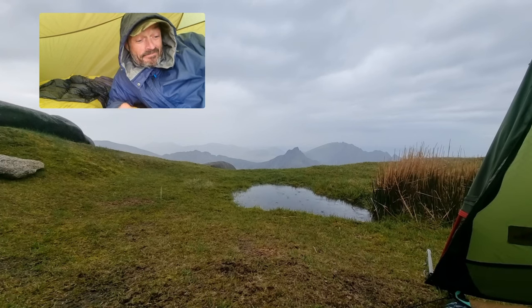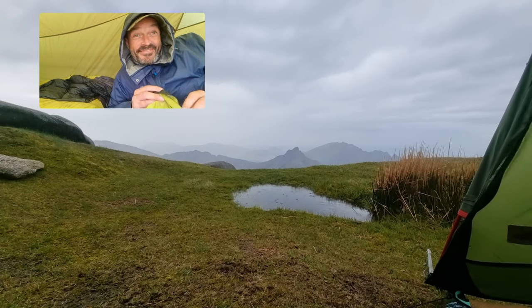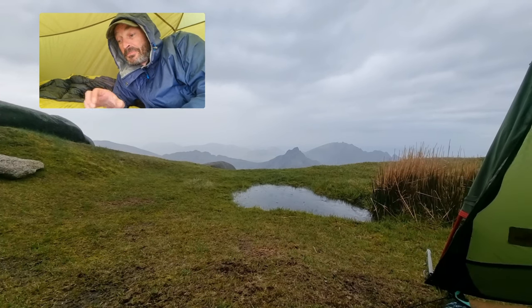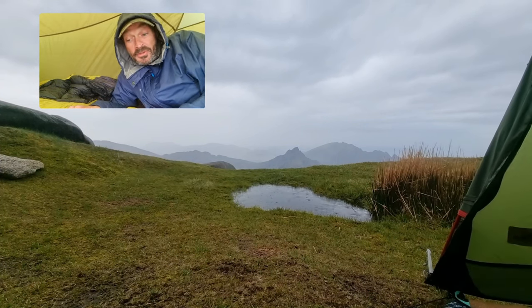Camping in the rain at the summit of Goat Fell, but it did clear up a wee bit there, so that's not so bad. But I said ages ago, we're going to have a brew. So it's now time to have a brew.